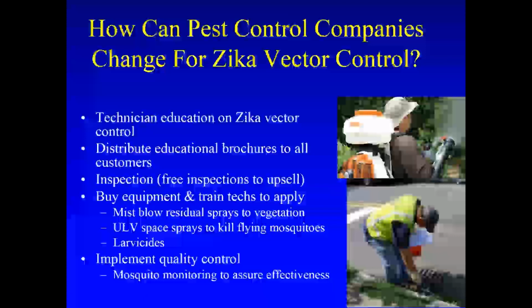And then just to give you a few tips on how you can change your company to prepare for Zika vector control, especially this year. You need to do technician education on Zika vector control and go through some of the aspects that I went through today with you, because these mosquitoes are so much different than the mosquitoes that are typically controlled by mosquito districts. They're breeding in people's backyards, they're breeding in small containers, they don't fly very far, they rest on vegetation, they're in areas that mosquito districts can't get to. So it makes sense for the urban pest management industry to get involved and help as much as they can to try to get Zika and dengue and chikungunya under control.